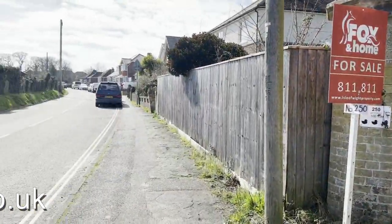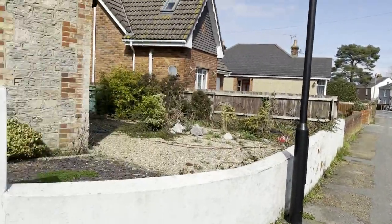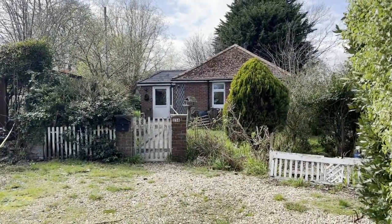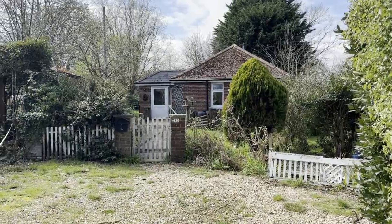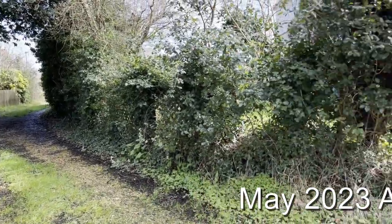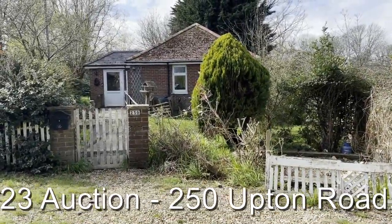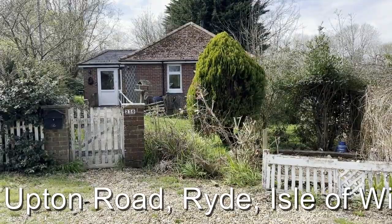And at the end of the little lane there is where we find a bungalow. And here we have it, 250 Upton Road, two bedroom bungalow at the end of the private driveway there. It is wide enough for a vehicle to drive up. At the moment it is fenced off, but you could look at the possibility of opening up this front garden for parking, which would make it a lot easier to drive a vehicle down, turn around and then exit back out the lane onto the road.